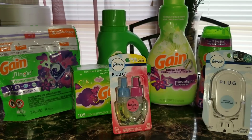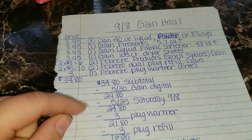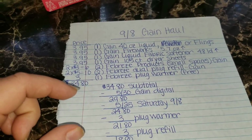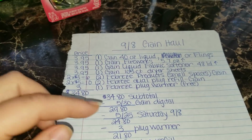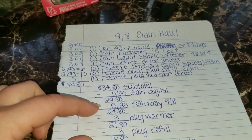And also, last time I did this Gain haul, because both of these $5 off coupons are digitals, usually it's very difficult to get both of those coupons to add together, because usually you're going to use one or the other. Now, in the past, what I have always done is I've made sure to have a paper copy of the $5 off of $25.